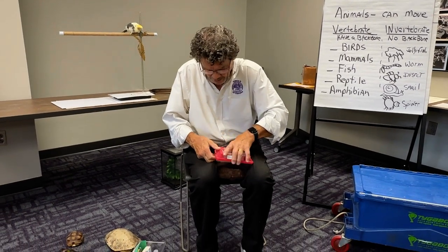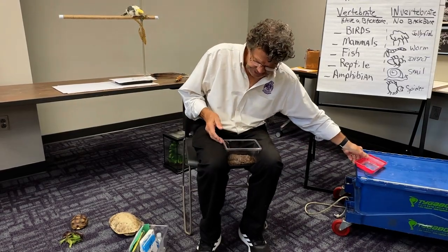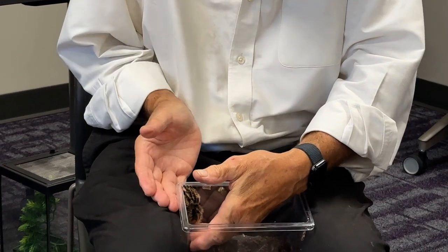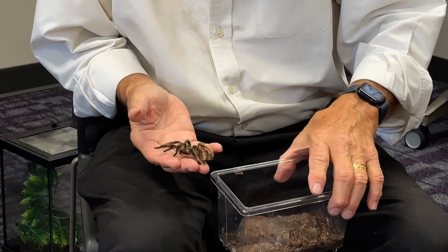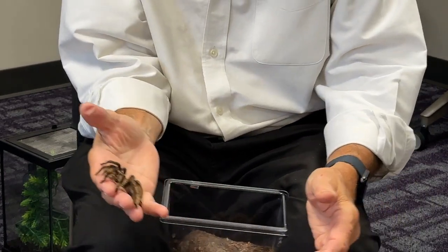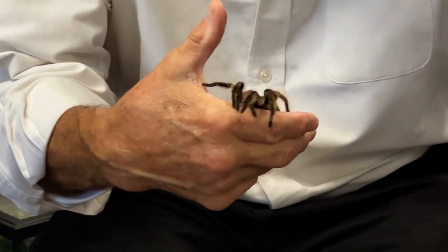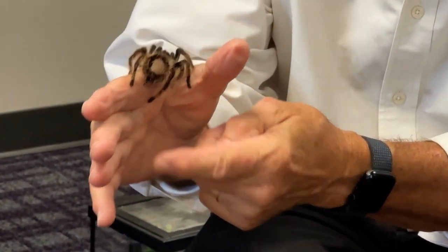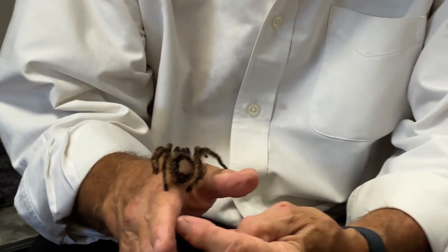If I can get out, here we go. And she's nice and quiet. And let's see what we can learn about this animal and its adaptations. Come on, girl. Come on. Isn't that cool? So, take a look at it close. It has 8 legs. It has 2 little pedipalps in the front, and in the back, look in the back. See them in the back right there? Those are spinnerets.